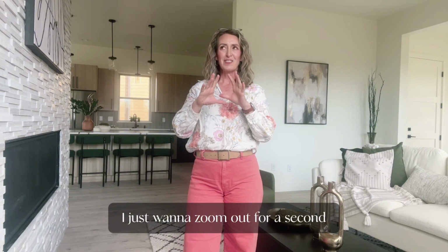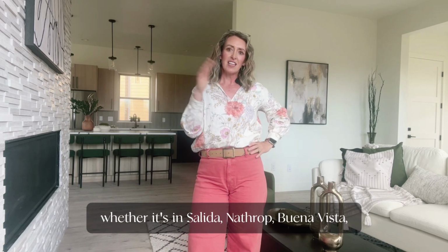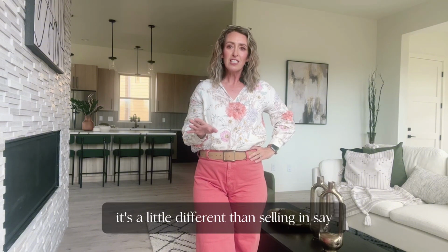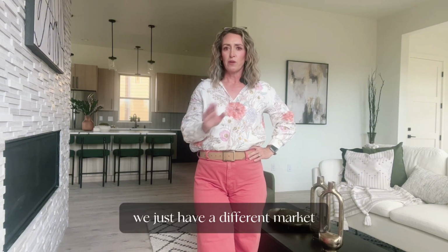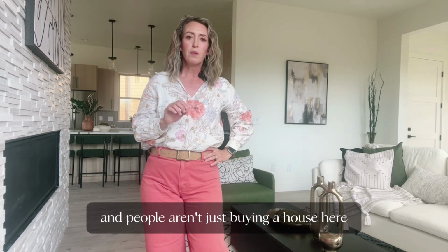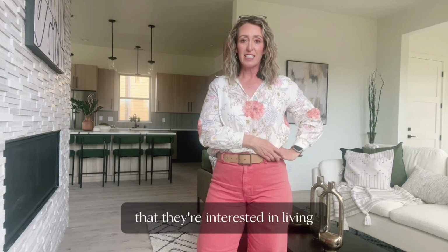I just want to zoom out for a second. Selling a home in Chaffee County, whether it's in Salida, Nathrop, Buena Vista, Poncha Springs, wherever, it's a little different than selling in, say, Denver or Colorado Springs. We just have a different market. We're smaller, we're a destination market, and people aren't just buying a house here. They are often buying a whole lifestyle that they're interested in living.